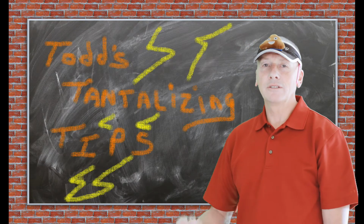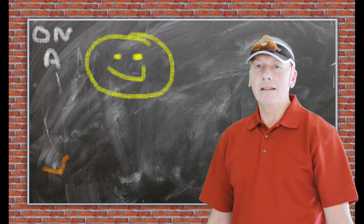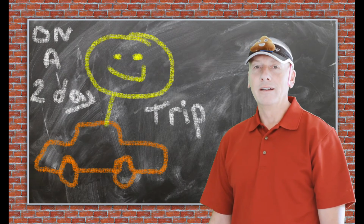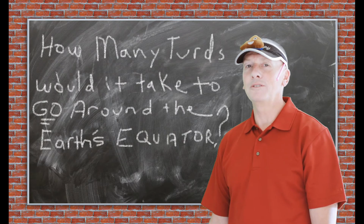You may have noticed this little emoji sitting on my hat. Kind of leads us into what today's episode is all about. Today, thanks to my daughter, who once said I was mildly amusing in a car, we decided to make a little math problem of how many turds it takes to go around the Earth's equator.